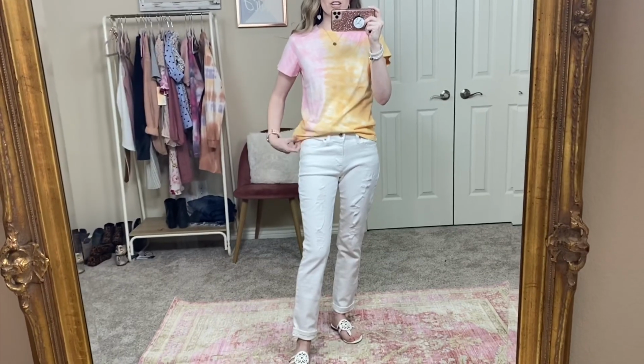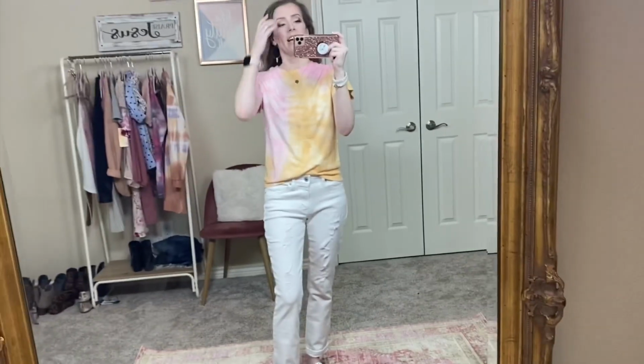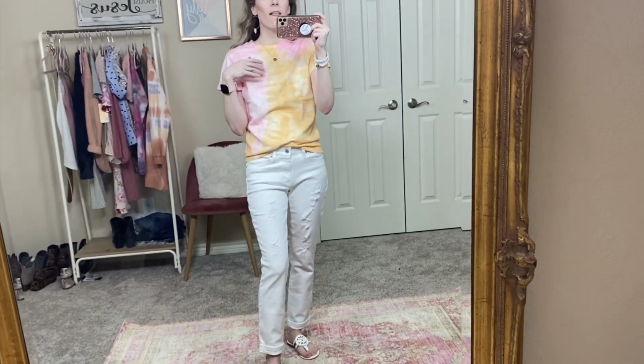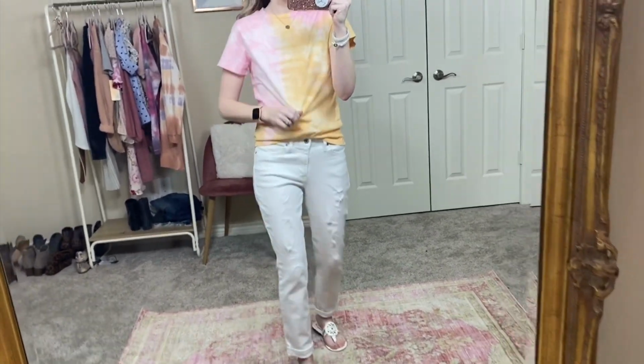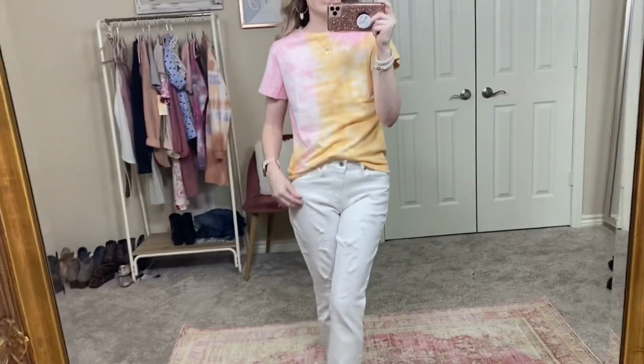But I did get an extra small in this Wild Fable t-shirt, and I absolutely love this little t-shirt for summer. I love this kind of look of tie-dye. I think that it's a little bit more subtle. And this would actually also go with the neon trend that's out right now. And so this is a really adorable way to incorporate neon because it's kind of plain. If you pair it with white jeans, it's just really chic looking.